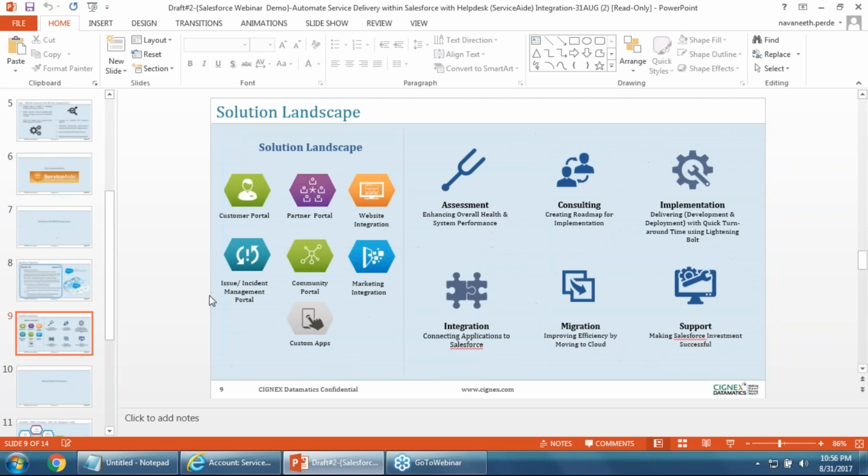Getting more in-depth into our solution landscape, we have built customer portals, partner portals, and website integration. We have also created incident management portals, community portals, marketing integrations, and custom-built applications. This is one of the applications we have built, the integration tool, as you saw in our demo.